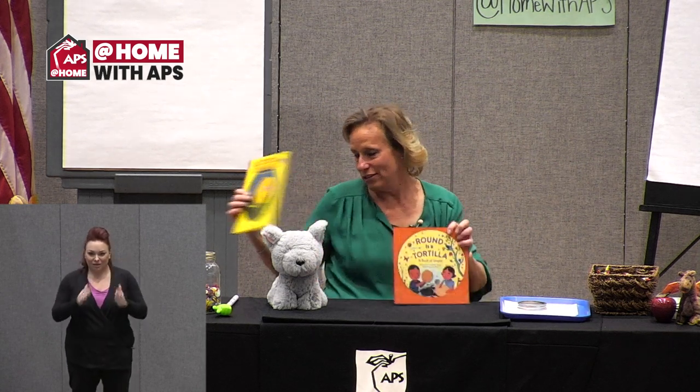Our next book about a tortilla is actually a different kind of book. It's called Round is a Tortilla. I am bilingual, so I speak both Spanish and English. And it's great because in this book, you will hear both Spanish and English words. I also love this book because it talks about the family as they are creating and cooking and making tortillas. Also, it's about one of my favorite subjects, shapes. I can't wait to share it with you. Are you ready, Buzz? All right, let's get going.